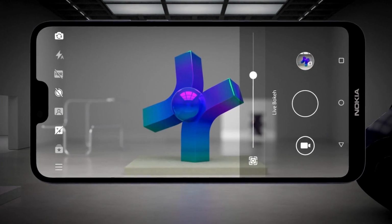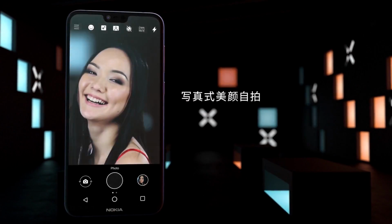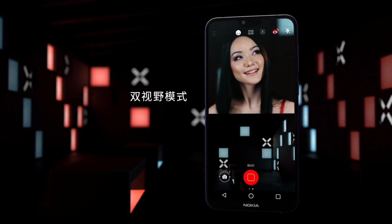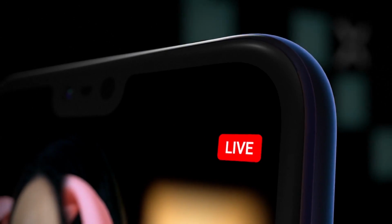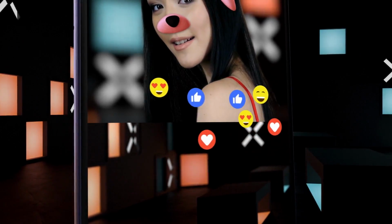As far as selfies go, we've got a 16 megapixel selfie snapper on the X6, and of course since this is 2018 we have AI in the camera software. And with that you can take portrait mode shots and even mimic stage lighting. We also have AI enabled face unlock here. Now all this is quite standard for 2018.